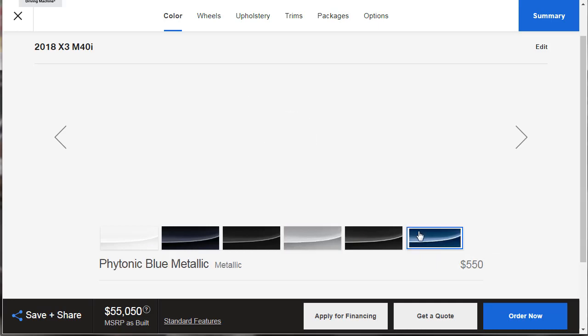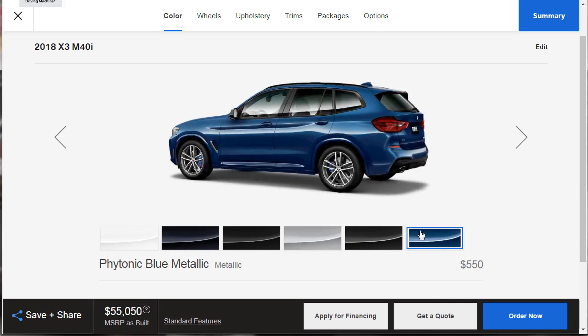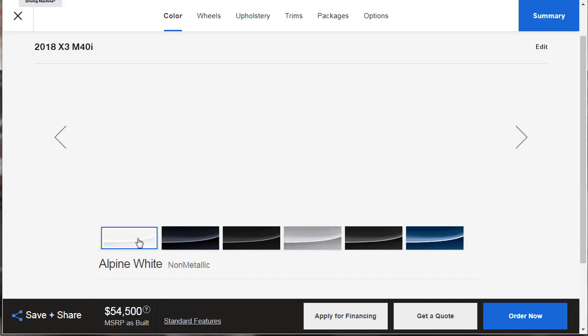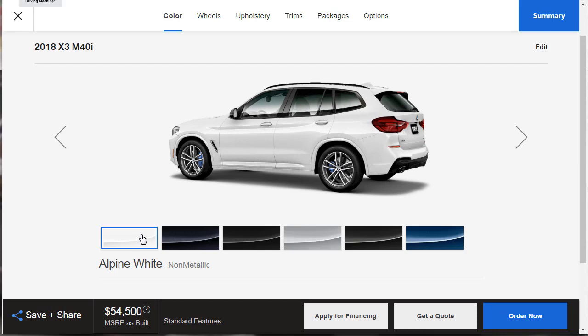Now, what's up with the blue? I said I could do blue on this, and I probably could. This looks a little darker than it looked on the other photos. I don't want to do dark. I know I don't want to do super dark. Glacier silver, I think that's too light. White might be too stark. Kind of cool, though.